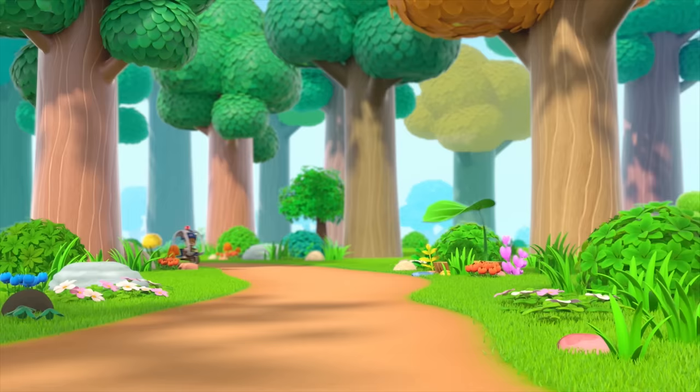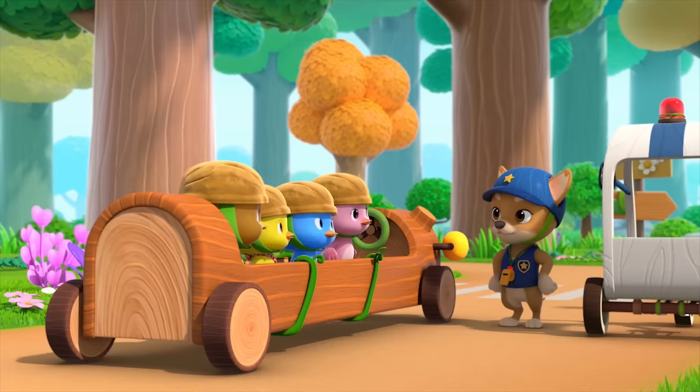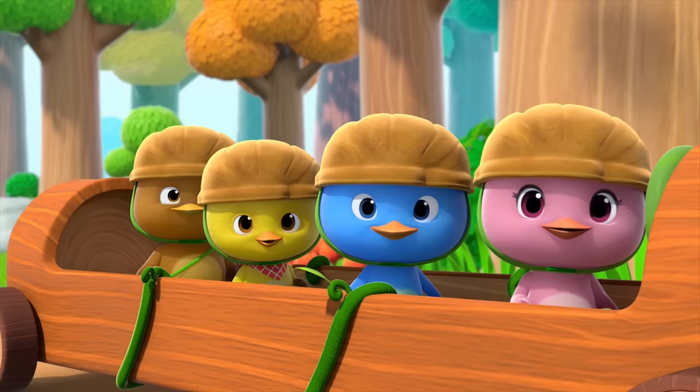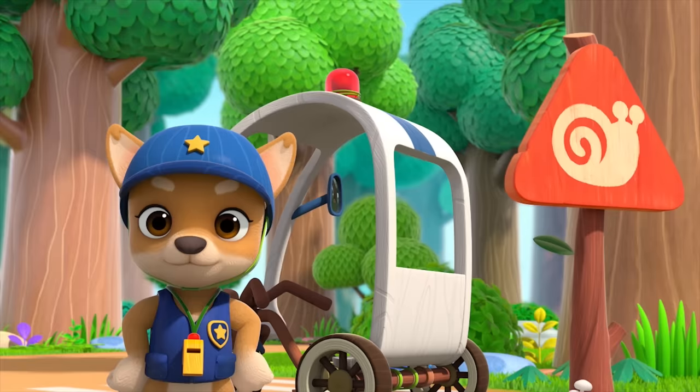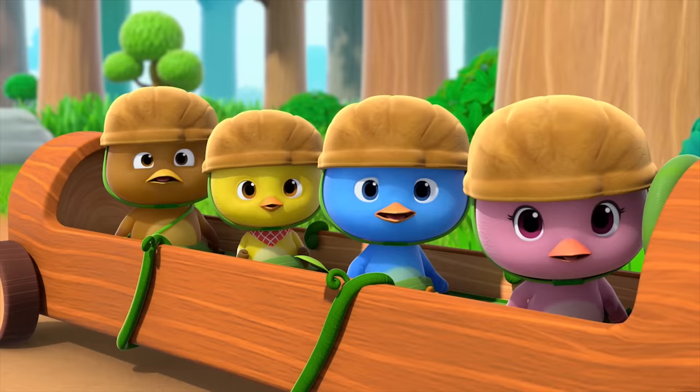Katuri bus, stop! Can we help you with something? Hello, Chicks. You can call me Officer Chihuahua, your forest safety officer. Officer Chihuahua, you said stop! Chicks, what was that about? Take a look at this sign. That means you have to drive slowly here. We were just having a little fun.